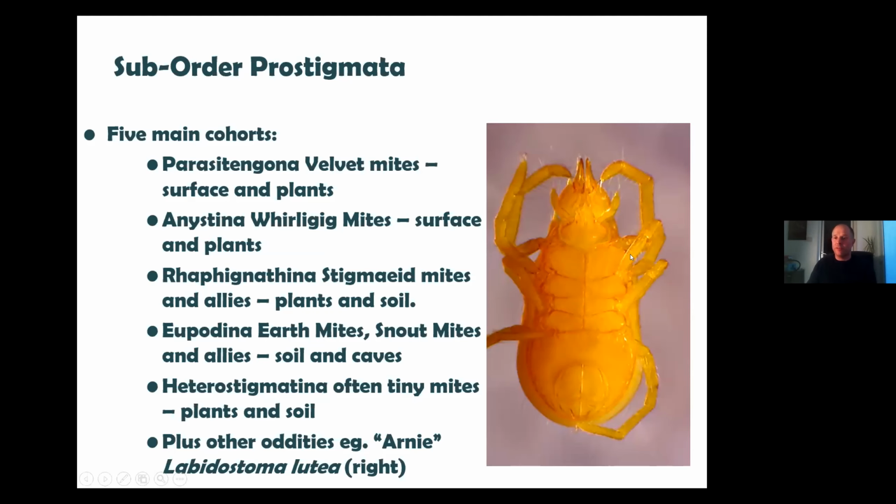And I actually found one of these when I was making that video for you. And this is one of these rather well sclerotized mites. It's got kind of tough, bright yellow armor. And we call it the Arnie mite because it appears to have a 6-pack. Also quite fond of doing a kind of hero pose as well.